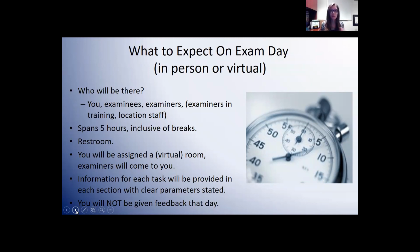So those that you can expect to interact with on exam day include other examinees, include examiners, so examiners who are very experienced in this, and then also those who are in training, could be shadowing to learn about how they can do the oral examination process. Also, if you're on location, you may interact with location staff.